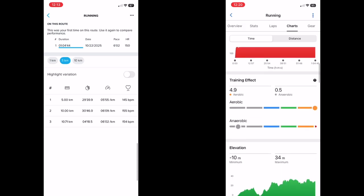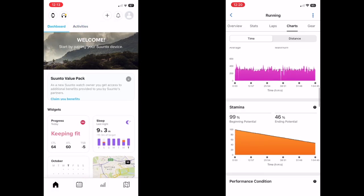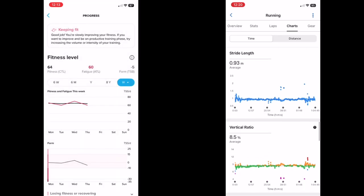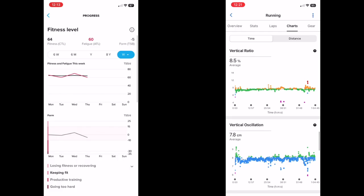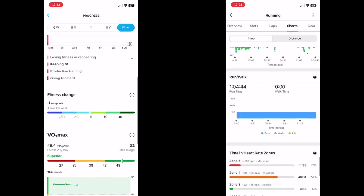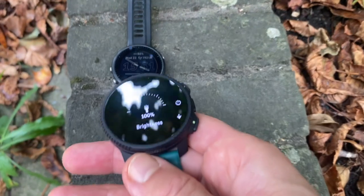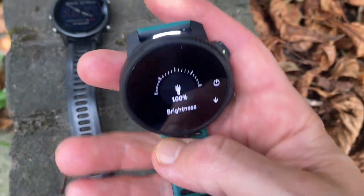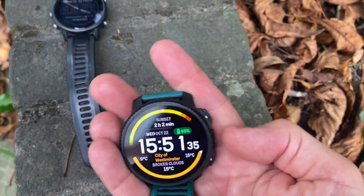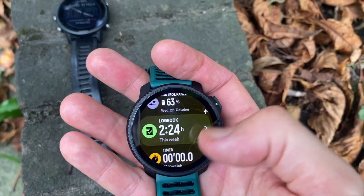Now, Suunto does have some recovery and training load metrics, which are a bit different to what you can find on Garmin. And here you can see them. The app shows the fitness level, the fatigue level, and the form in one nice chart. You can also see the fitness change and VO2 max, which actually mirrored quite closely what I'm getting on Garmin. So all in all, as a long-time Garmin user, I was pretty impressed with how much the Suunto platform has been improved in the last few years. And for running, the Suunto Vertical 2 does a very, very good job.